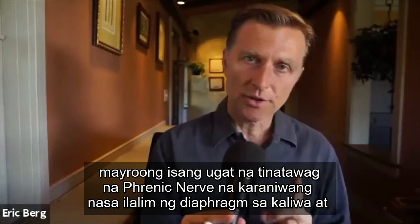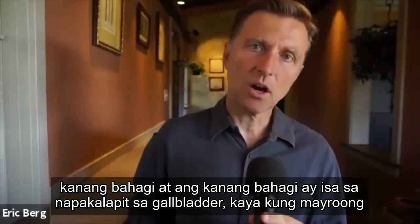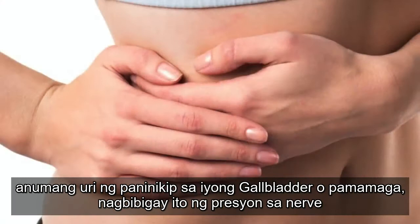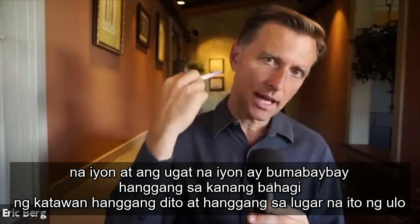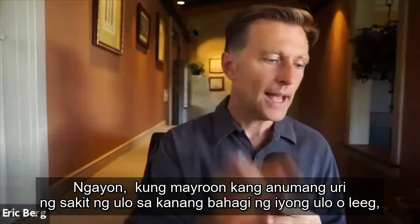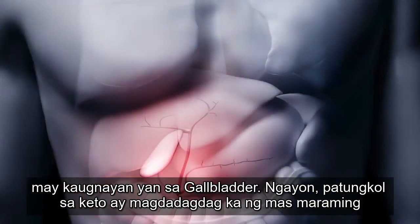There's a nerve called the phrenic nerve. They basically go underneath the diaphragm on the left side and the right side. And the right-sided one is very close to the gallbladder. So if there's any type of congestion with your gallbladder or bloating, it's going to put pressure on that nerve. And that nerve goes up all the way to the right side through here and up to this area right through in here. So if you have any type of headache on the right side of your head or neck, that is related to the gallbladder.